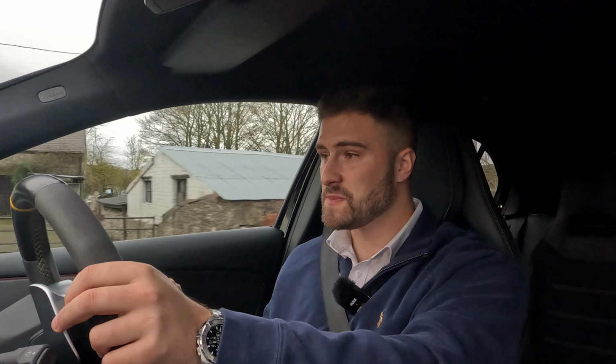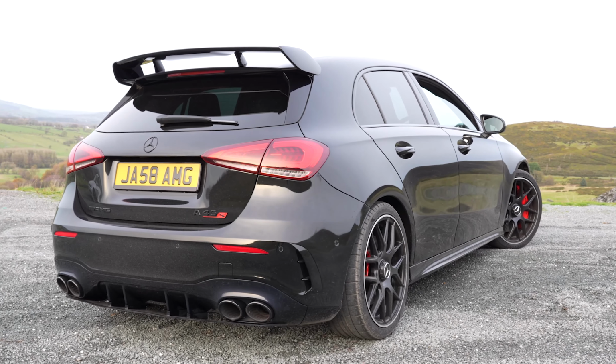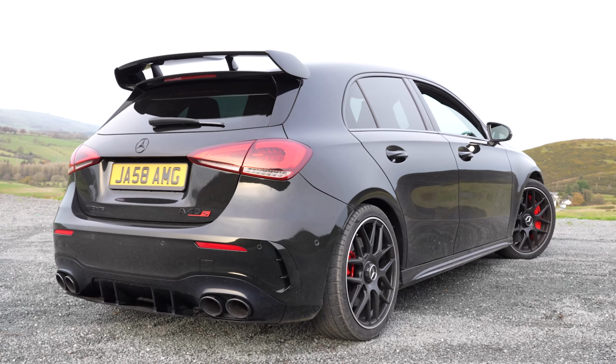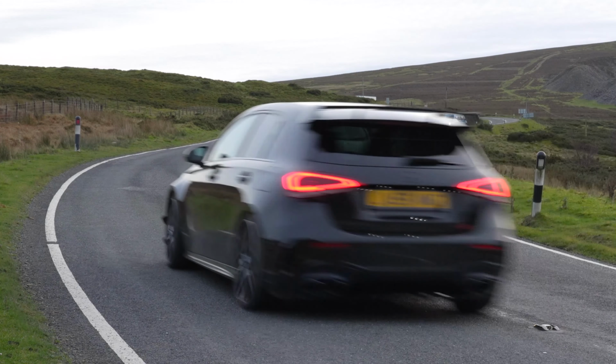But with all these modifications Mercedes have made to the A45S, it's had to pay a price somewhere, and that's weight. It weighs in at 1,560 kilos, which is 80 kilos heavier than the A35. However though, you do get more than 100 brake horsepower over that car.